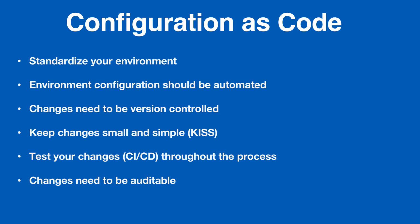And changes need to be auditable. By having your version control, exporting the changes, putting them in some kind of configuration tool, labeling them, now you have a full system where you can go back and identify what was changed, who changed it, and what was the version of that particular change.